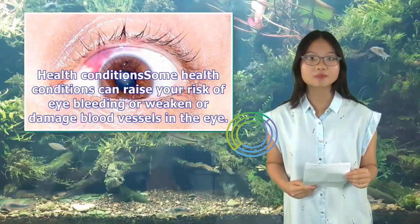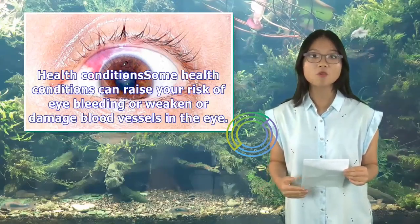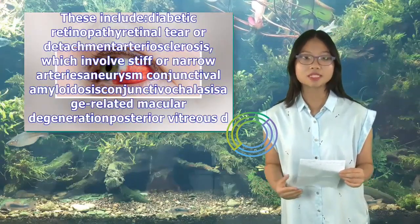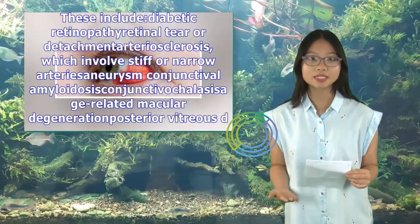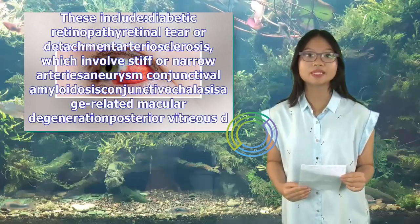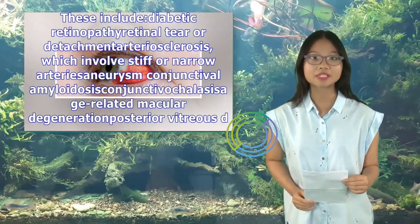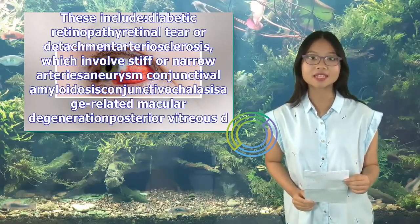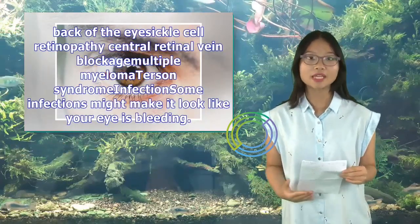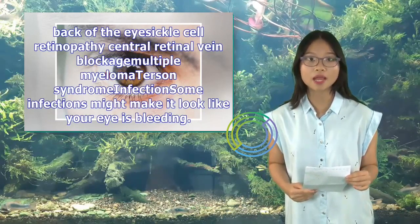Health conditions. Some health conditions can raise your risk of eye bleeding or weaken or damage blood vessels in the eye. These include diabetic retinopathy, retinal tear or detachment, arteriosclerosis, which involves stiff or narrow arteries, aneurysm, conjunctival amyloidosis, conjunctivochalasis, age-related macular degeneration, posterior vitreous detachment, sickle cell retinopathy, central retinal vein blockage, multiple myeloma, and Terson syndrome.